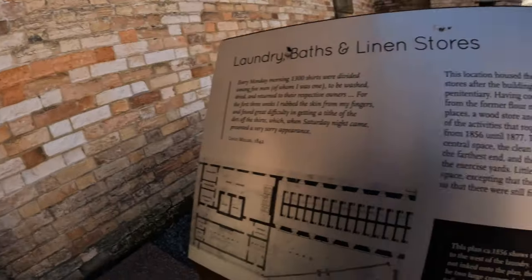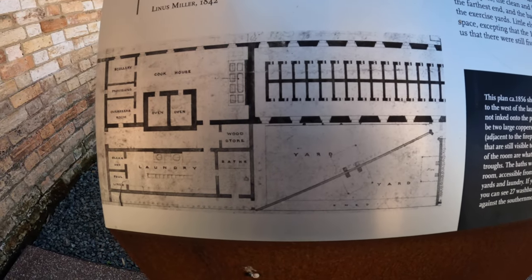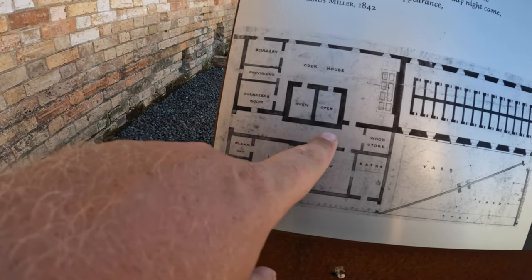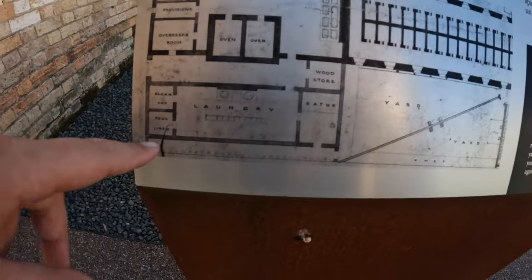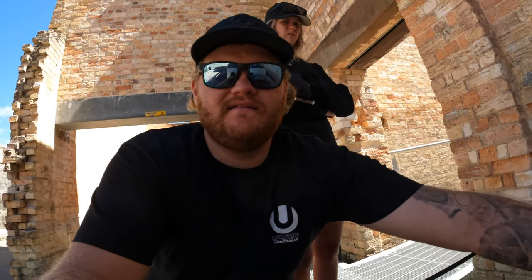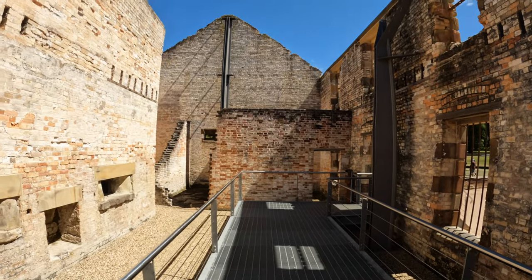Here's a quick layout of the bottom floor, so you can see there's a yard down the bottom on the right. These are the cell blocks, a few little kitchen areas, big ovens, and then the laundry. Apparently they used the cookhouse mainly for flour, and it was pretty basic from what we know. But the cells, we'll show you the cells in a sec.